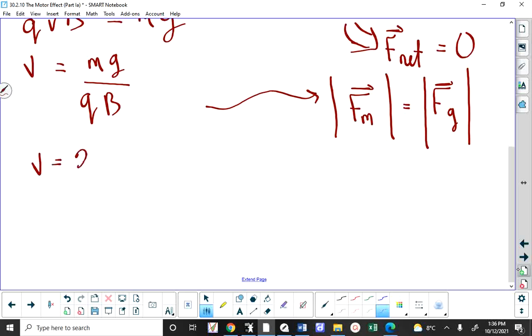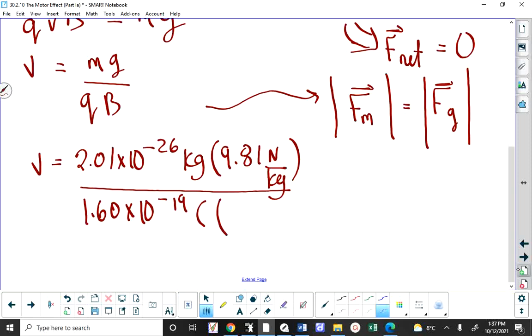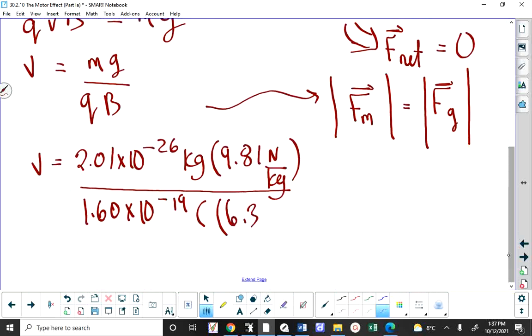We have the mass, which is 2.01 multiplied by 10 to the negative 26 kilograms, times 9.81 newtons per kilogram, over the charge of the carbon ion, which is this number. You only know that's the charge, everybody, because you were told that's the charge, right? It's not something you have to memorize. And times the magnetic field, I don't even know if I looked at it. 6.32 times 10 to the negative 5 Tesla.